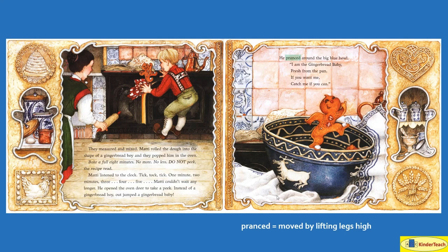Bake a full 8 minutes, no more, no less. Do not peek, the recipe read. I wonder why it has to be exactly 8 minutes and that you can't peek.